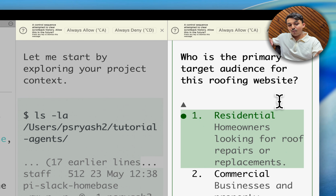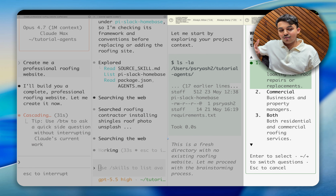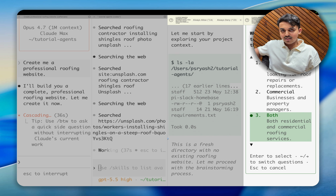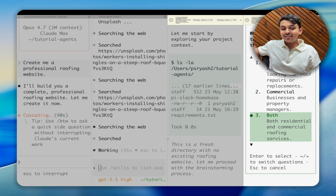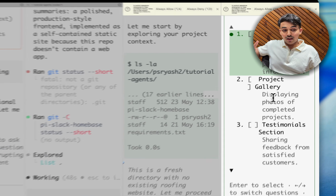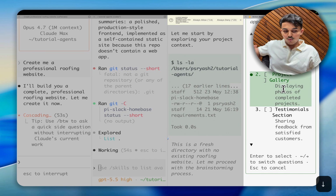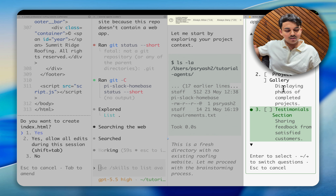Okay, so Gemini is asking me, first question is a really good one. It asked me, do you want residential, commercial, or both? That's a good one. I like that. Instead of thinking on its own, it's asking me. So I want commercial, let's say. And then there's another thing. It is asking me, do you want the quote request form, the project gallery, or the testimonial section? Can you do both of them? Actually, let's do the testimonial section.